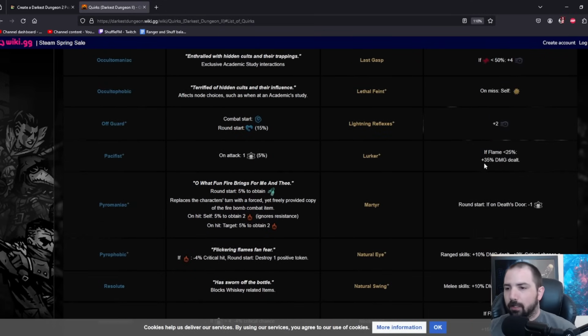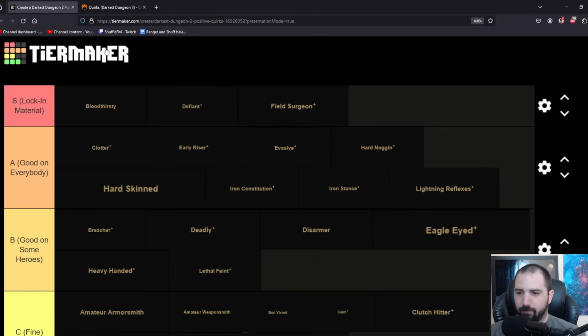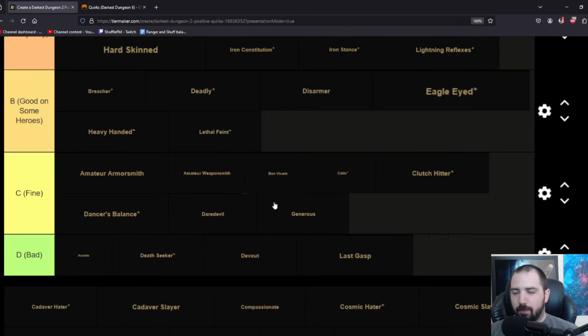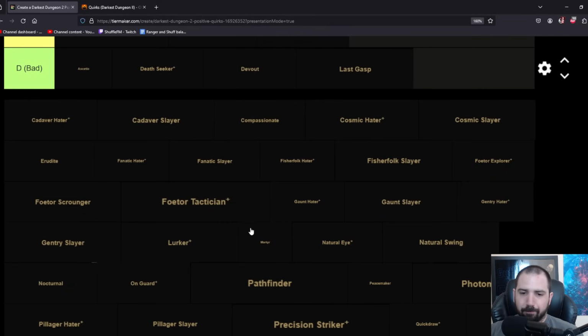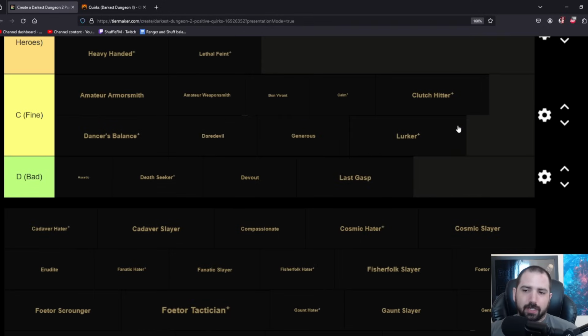Lurker, low flame, bonus damage. This is only really super cool for Infernal, and ever since we got the Infernal reworks where there's no torch that caps you at 1, this has gotten a bit worse to me. But the thing is, it's a good quirk.